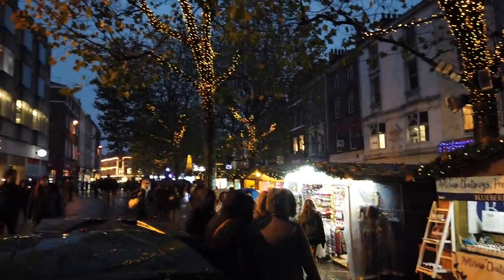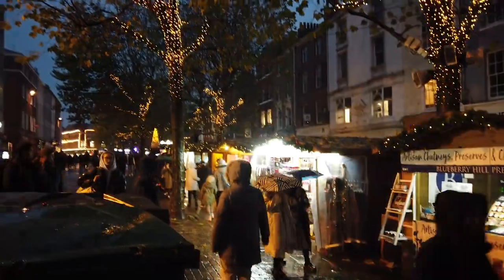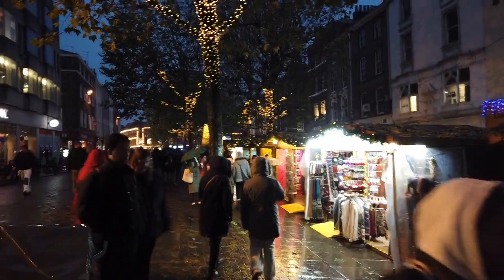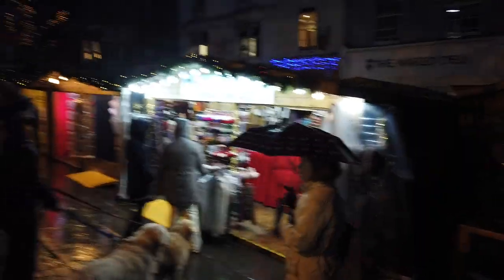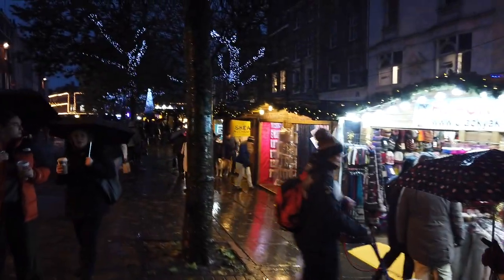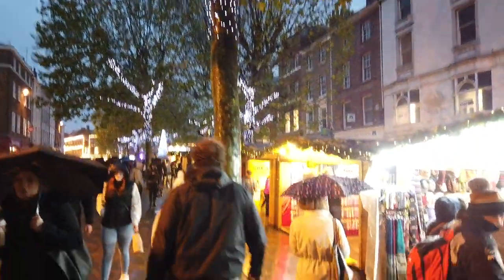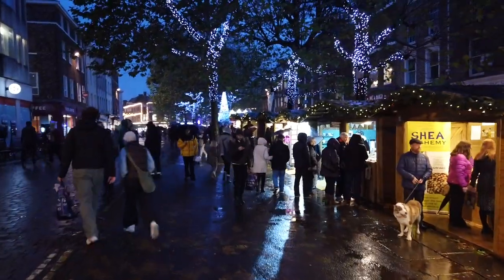The sun started setting and all of the beautiful lights are on now, and look how lovely. Oh, sorry, ignore that bin. It's not the best place to stop and show you, is it? Let me try again. So all of the stalls are now beautifully lit up, and all of the trees have got lights in them as well. Now it feels extra Christmassy, and the whole of York is lit up as well.